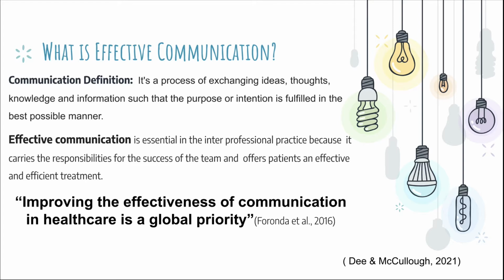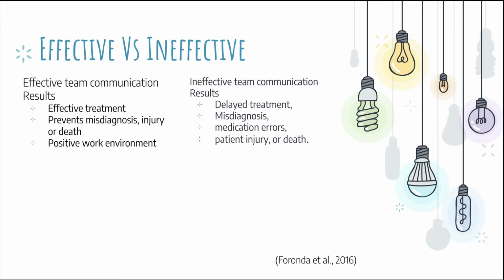One interesting quote that we found states, improving the effectiveness of communication in healthcare is a global priority. I really like this statement because it shows no matter where you are around the world, it's still essential to have this effective communication in healthcare settings. For those teams who manage to have effective team communication, they will have a better result in treating patients, they will prevent any misdiagnosis or injury, and they will have a positive work environment. Compared to those who have ineffective team communication, they will delay the treatment, cause misdiagnosis, cause medication errors, and even cause injury or death.